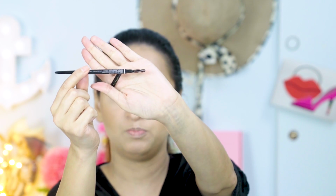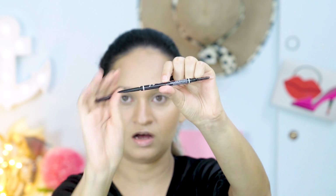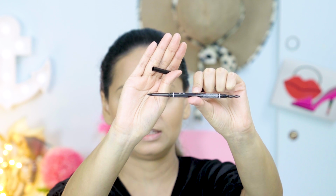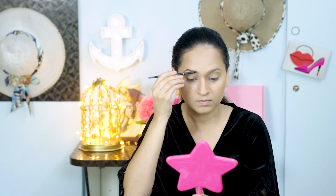This is how the spoolie is, again really fine bristles, and this is the product. It is really fine and the tip is extra smooth. It's easy to draw even fine lines. And I have to admit, this is one of the finest and the one and only thinnest brow pencil with a spoolie that I have. Even the spoolie bristles are so soft and so thin that you can just smudge the lines out wherever you feel you've overdone it a bit.